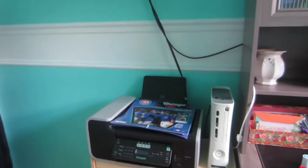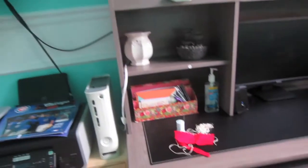What I'm planning on putting there, I haven't totally decided yet. I might possibly end up putting my smaller bulletin board, or else I might actually hang up my calendar. I don't know where that's going yet. I've got to try and figure that out.